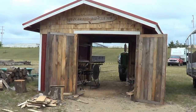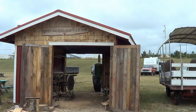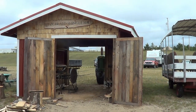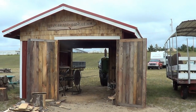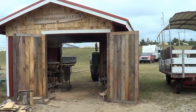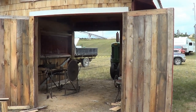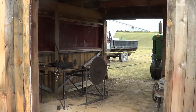Fitzgerald shingle sawmill. And when this runs, this makes wood shingles. And they're supposed to be doing a demonstration of this in a little bit. So I just wanted to show you what it was like before they started. So I'm going to try and get a close-up of this. And then when they demonstrate, I'll be back to get that as well.